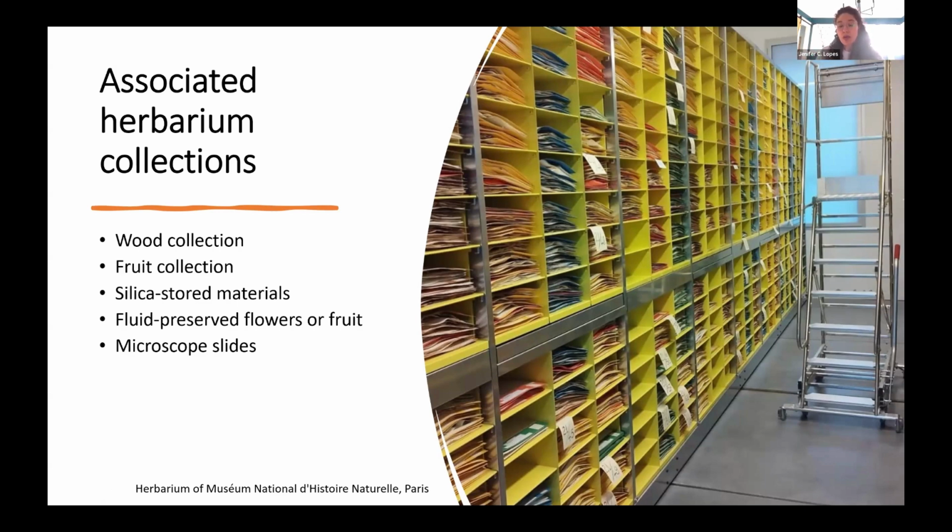Nowadays, people are aware that it is important to preserve leaf tissues for extracting DNA and doing other kinds of analysis. So besides collecting the specimens that will go to the herbarium, they also collect the leaves and store them in silica gel to make it easier to extract DNA. And we also have the fluid preserved flowers or fruit. They are usually preserved in ethanol.